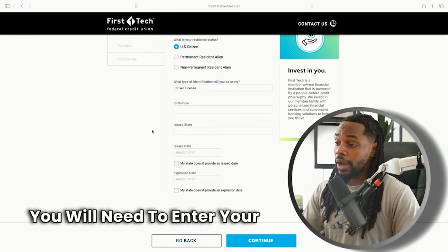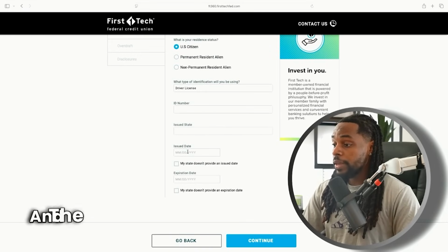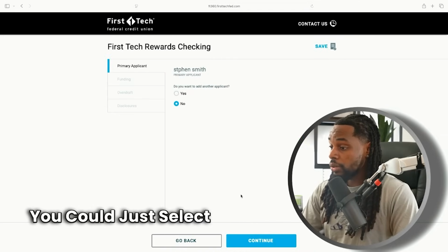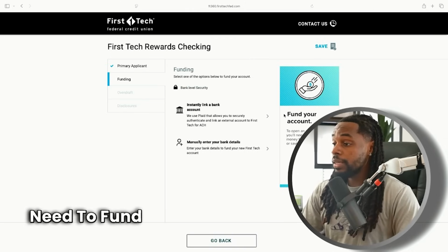You will need to enter your ID number, your issued state, the date that it was issued, and the expiration date if that's applicable to you. You'll also be asked if you want to add an additional applicant. You could just select no and then hit continue. And then after that, you will need to fund the account.